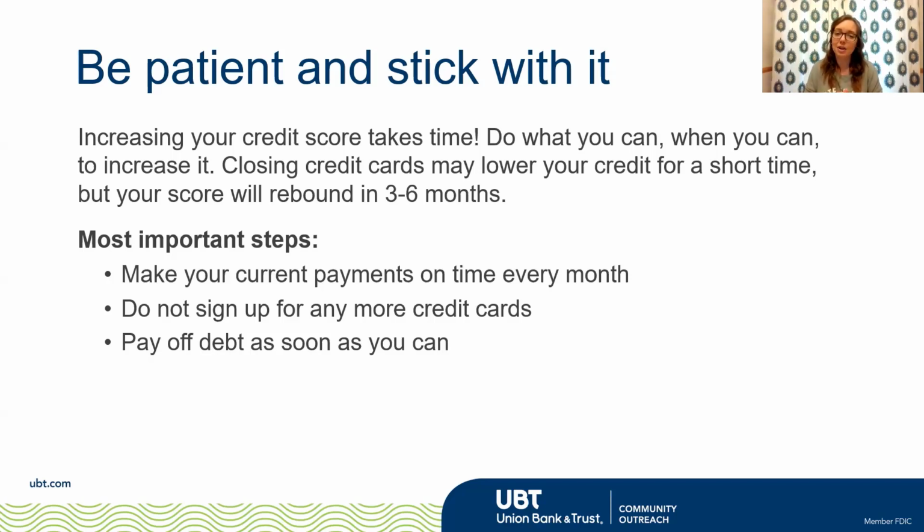Most important steps: make your current payments on time every time. Don't sign up for any more credit cards. If you're in credit card debt, don't sign up for any more. It's not going to help your credit score. It will lower it. It's called debt to income. If you only make this much and you're in this much credit debt, that's not going to be in your favor. So taking out more debt is not going to help you.